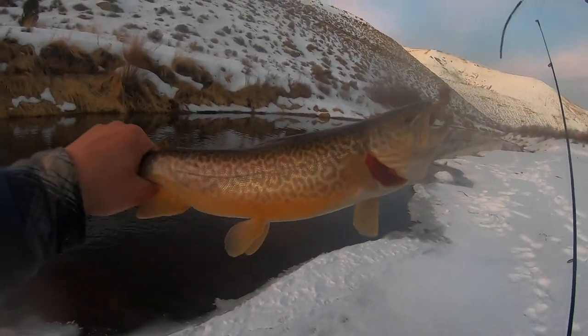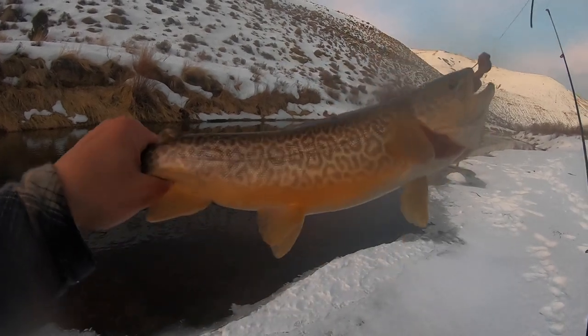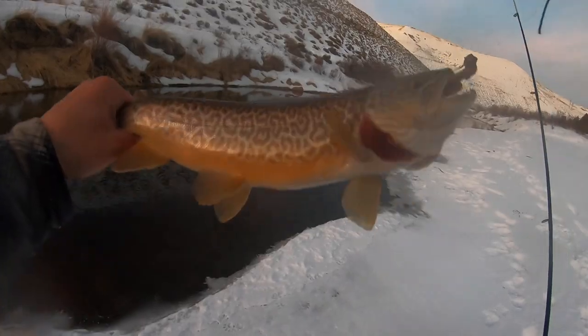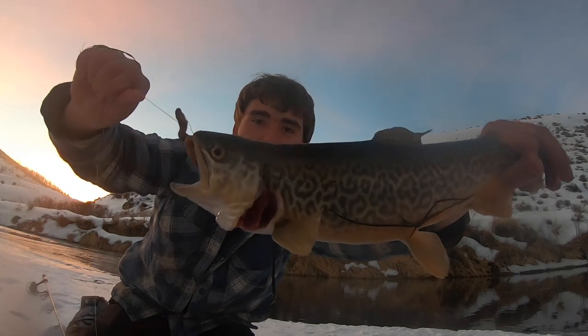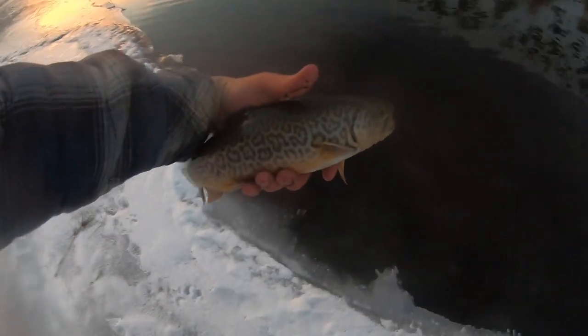That is a gorgeous fish. This is a gorgeous fish. Clean fins, all his fins are there. And he's got that orange belly, clean pattern. Look at this fish, guys. Beautiful. Number six. Yes. All right, this is probably gonna be the last fish.